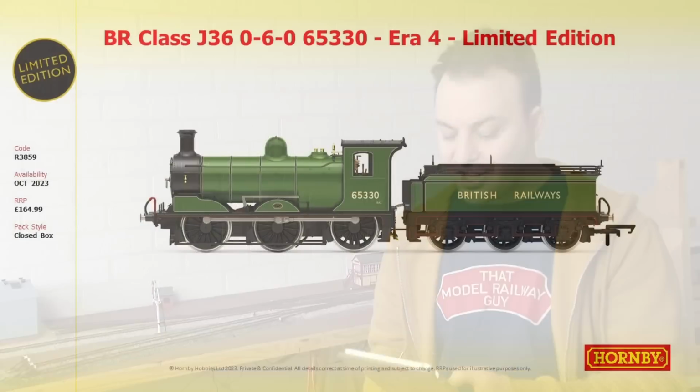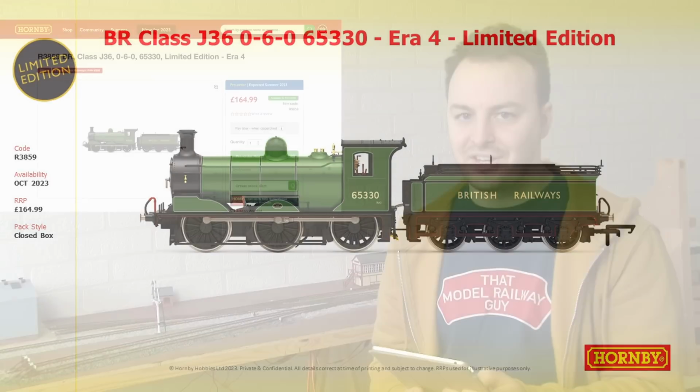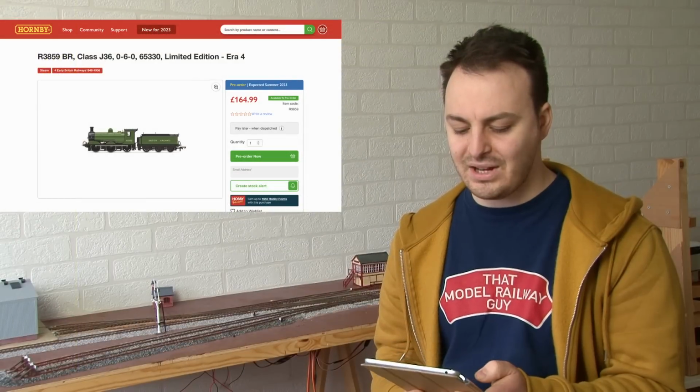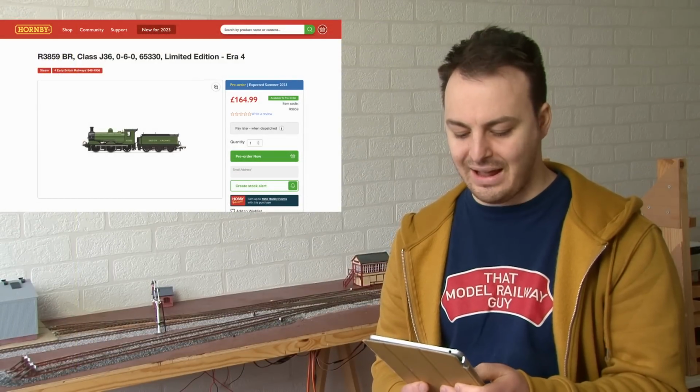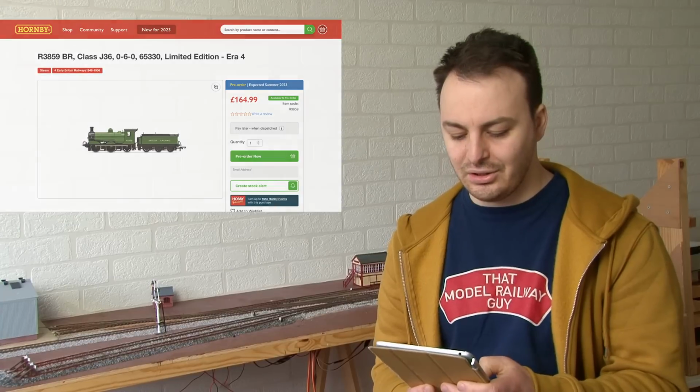announcements. Something that has just caught my eye though, quite literally, is that they're doing the J36 in British Railways lined apple green. Now that sounds fantastic. I've seen photos of the J36 in this livery and it does look stunning. So yeah, I imagine that's going to look really, really good. And the J36 was a really nice model already, so that's really cool.